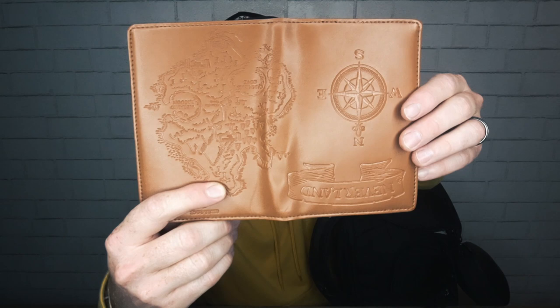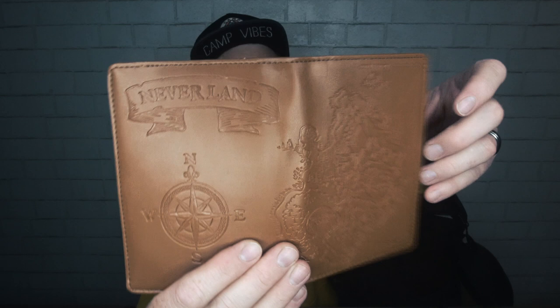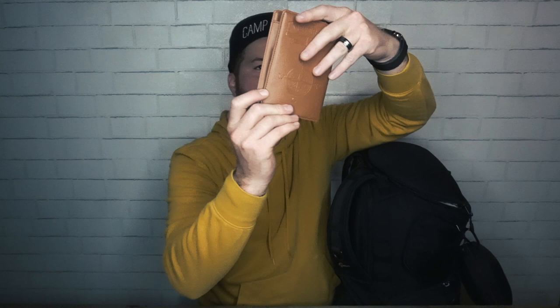But take a look at this passport. This is pretty cool because it is Neverland right there. Check that out. It has the whole map and everything like that. Isn't that pretty cool? It's upside down. My bad. Look at that. It's so cool. And then inside here has Peter Pan just chilling out, loving life. So, anyway, that is what is in my personal area of the bag, and yeah, pretty stoked. That's about it.